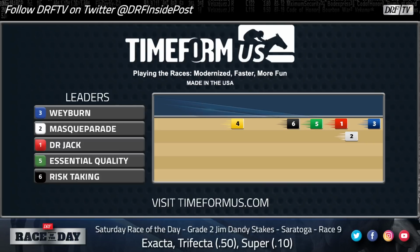Horse sitting third on the pace projector is Dr. Jack, who won his first 2 starts for Todd Pletcher, then finished third behind Wayburn in the Pegasus. That was a decent effort for only his 3rd lifetime start. He seems to be improving incrementally, and I don't think distance is going to be an issue.